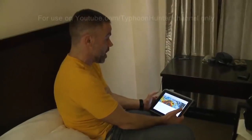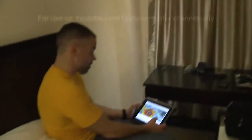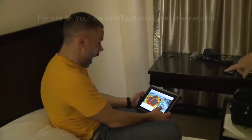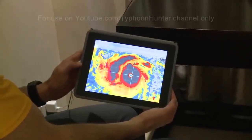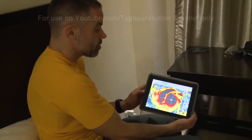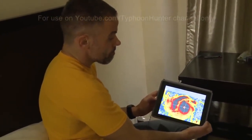I've never seen a tropical cyclone that looks like this, and I don't know if the buildings around here are substantive. The mall is the only one that's... I mean, that is insane. First of all, the cloud tops are extremely cold. Secondly, they're almost perfectly symmetrically distributed around that center. I've never seen this before.